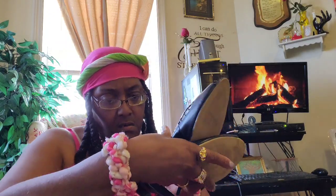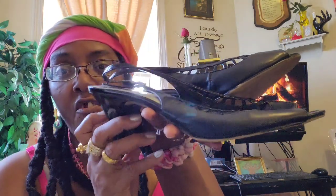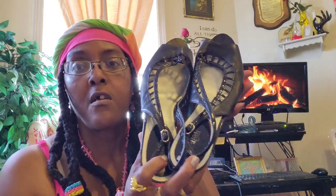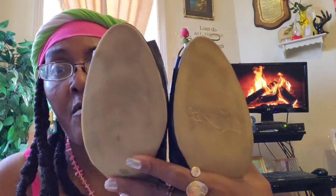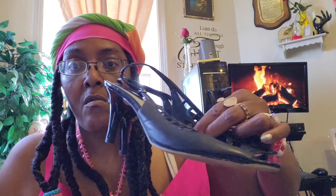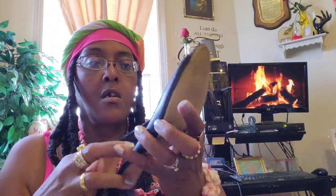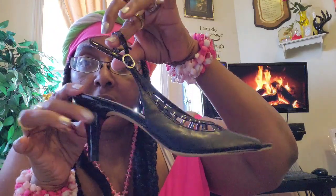Okay, the next one will be. These are, what's the name of these? East Fifth. East Fifth, vintage East Fifth shoes. Look at these shoes, y'all. Vintage East Fifth. And it has it on the back. And so this is how they look. Swing back. I'll show you one, because I can't hardly do it right. But look at this pretty shoe, y'all. Swing back shoe. Patent leather. This is a pretty shoe.